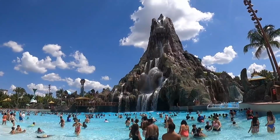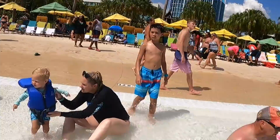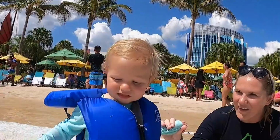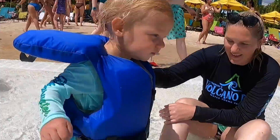It is real busy here today. This looks like they have removed all capacity restrictions because this wave pool is full of people. What do you think, buddy? You like those little waves? Yeah, getting splashed by the waves. Uh-oh. Yeah, it's waves. Stomp them out. Stomp those waves. Stomp, stomp.